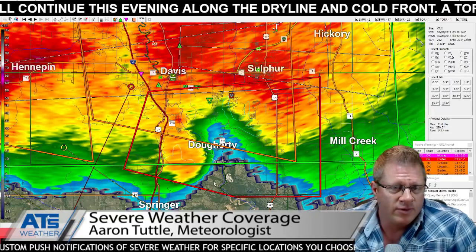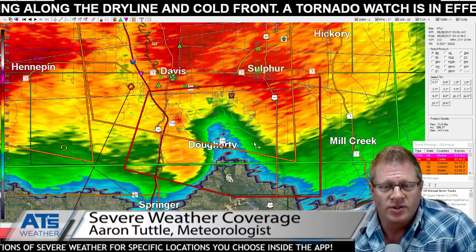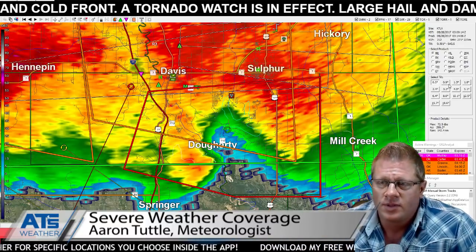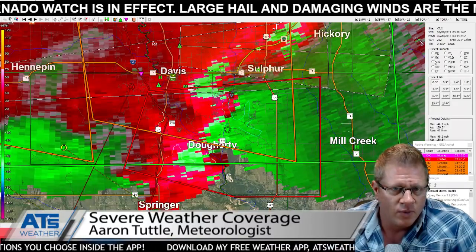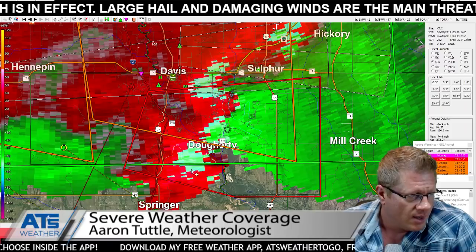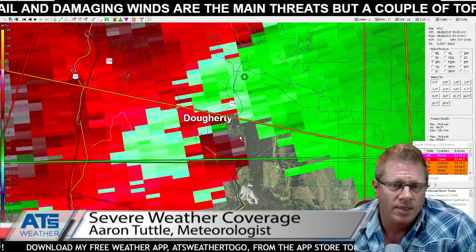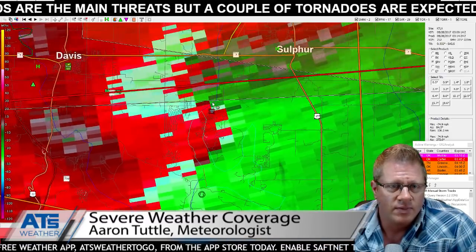So anywhere from Dotery to southeast of Davis up on Highway 7 up towards Sulphur, just be in your shelters till the storm passes by. Shelters or the center part of your home, lowest floor, many walls between you and the outside. I think we have 2 areas of circulation now trying to develop. One maybe right over Dotery, and the other one is the older one that's up north of there.